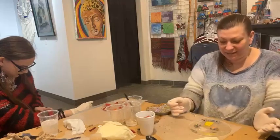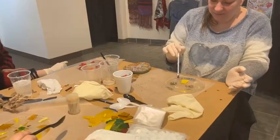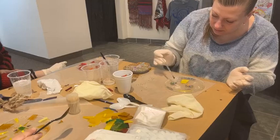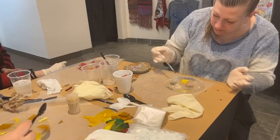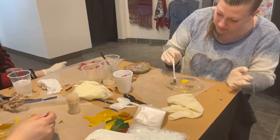Everyone, oh, look at this. That's the result. My goodness. Okay, all right, so let's keep it this way. And I would just add resin on here so it definitely just stays on.